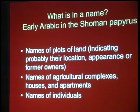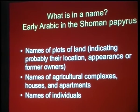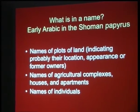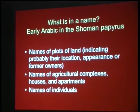All right, what is the name? One of the most important elements of the Shoman Papyrus is the fact that plots of land have names, agricultural complexes have names, houses have names, apartments have names, and also some of the individuals have names that are Arabic or sometimes are translations of Arabic.